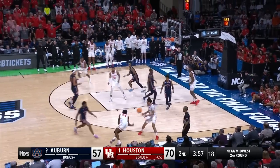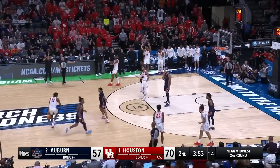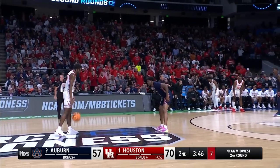But chased down by Arsenault. How about Walker's involvement, too? They got clock on their side now. Tell you what, the only miss Mark has had here. Yeah, it was an easy one. An easy layup, the easiest shot.